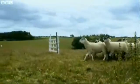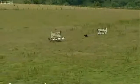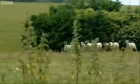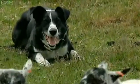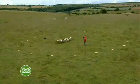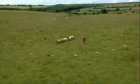But he looks like he's going to get it. That's a good recovery, and the sheep go right through the middle of the second drive gates. Well, as a pair, they won the Welsh National in 2009. Came second in the international competition as well. 22 scored for the drive. Very good, very good. They're stringing out a little bit now.